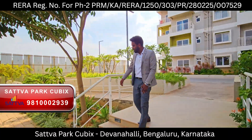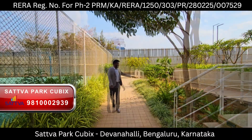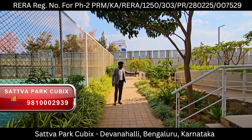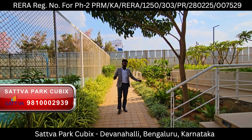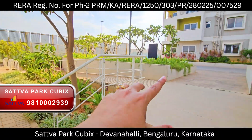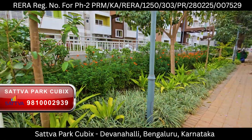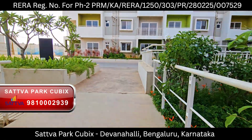So this passage you have seen, that area we have given for keeping your bicycle. And at this place also, if you look, you will realize that this property is specially abled friendly also. I can see all the slopes here so that wheelchairs and everything can move around very easily. Yes. Very nice.